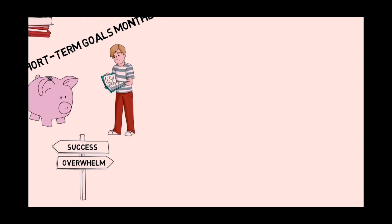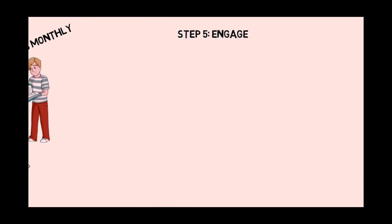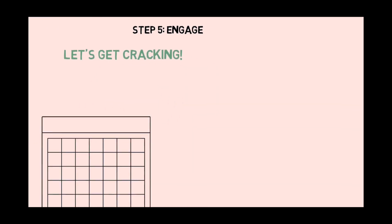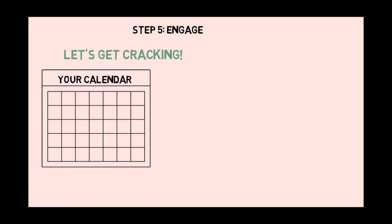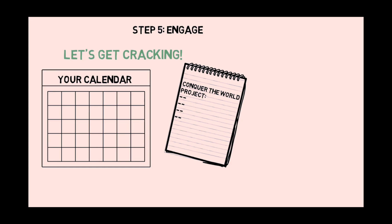The last step in GTD is called engage. This is where you actually roll up the sleeves and get cracking. Your calendar should contain all the tasks that you need to do today. Your project list will tell you what you need to do in order to move a project forward. Your context will help you batch things together.